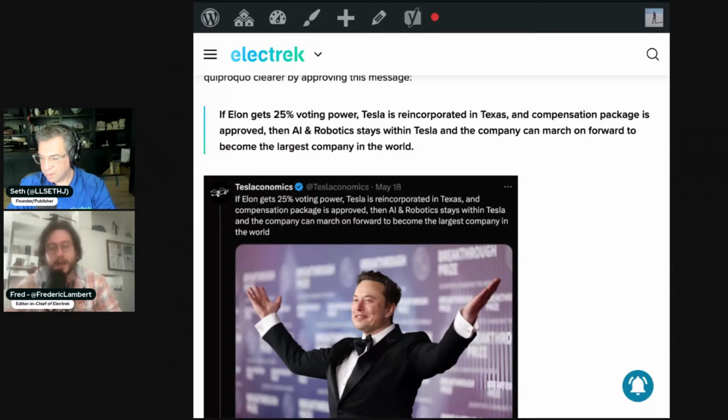The move to Texas needs to be an overall majority of outstanding shares, and not everyone votes their shares. So a no vote is basically a vote for no. It's a lot more difficult, which is why Tesla is trying to get as many people to vote, and obviously trying to get them to vote a specific way. But yeah, these are the two options.